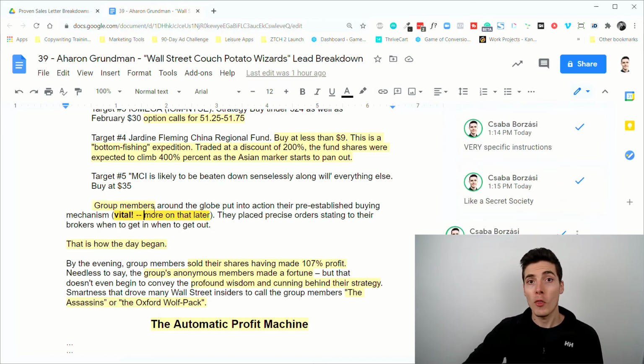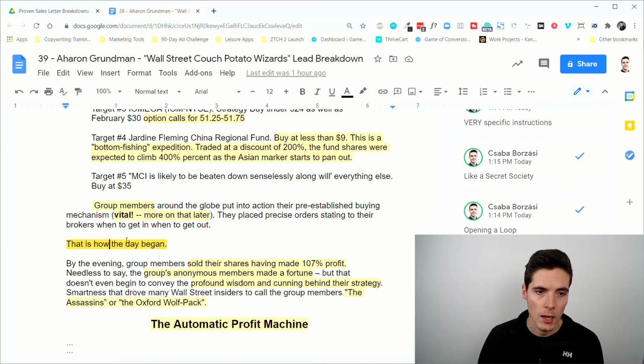And we have another open loop here by saying vital, more on that later. So this opens the loop of you as the reader being able to discover even more stuff later on if you read. This is how the day began. This just symbolizes that there's even more to this story.